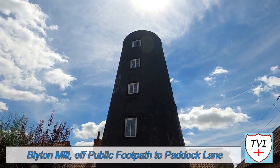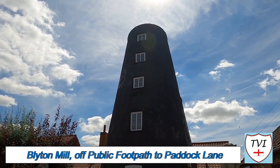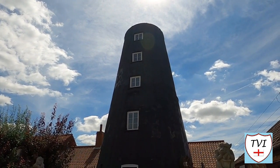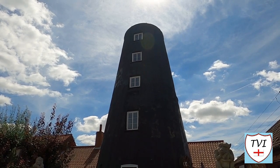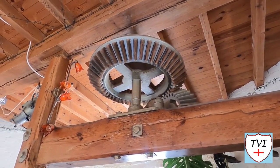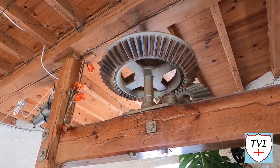One thing every village certainly doesn't have is an old windmill. This footpath continues straight past its front door, and that was somewhat fortuitous. We got talking to the owners. Before we knew it, we were invited in to have a look at the old workings. It was a wind-powered corn mill originally, but both its sails and cap have been removed.